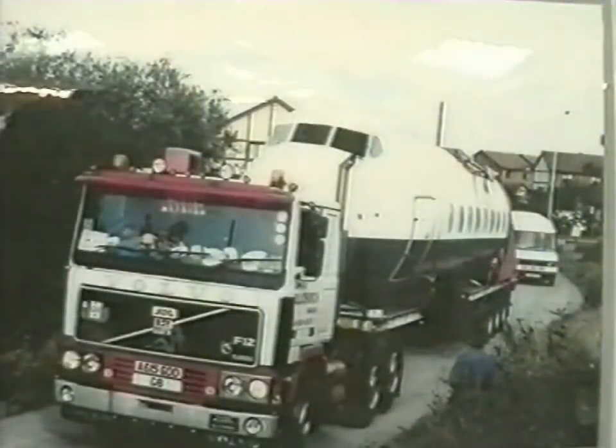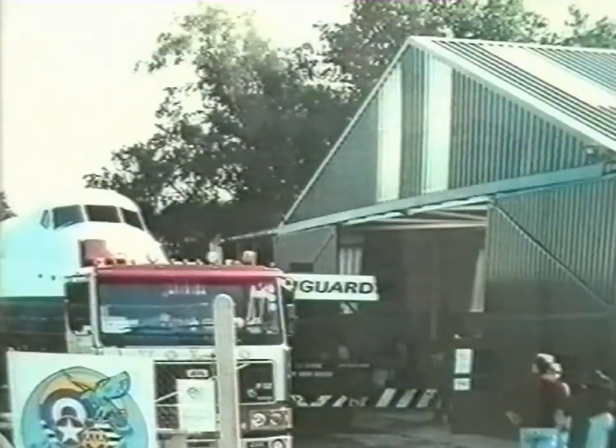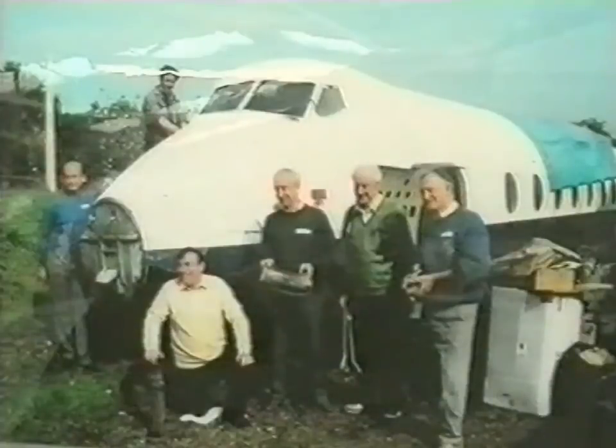Soon after the handing over of the keys, several exhibits began to arrive, amongst which was the Dart Herald. It was a sorry sight on arrival, having been stripped of the instruments, fittings and seats. Even the floor was missing, and it was quite evident that a great deal of dedicated work would have to be done to bring it back to anywhere near its original condition. Here are just a few of the dedicated volunteers.